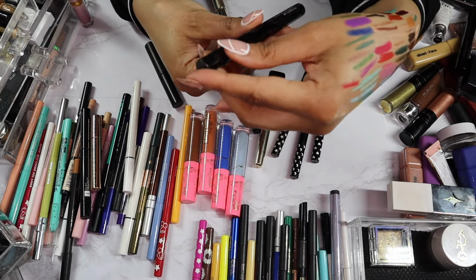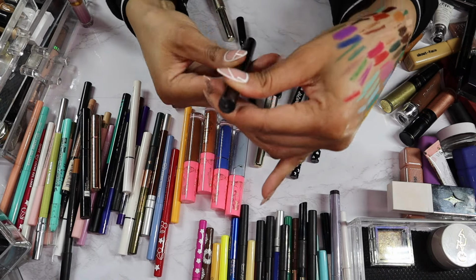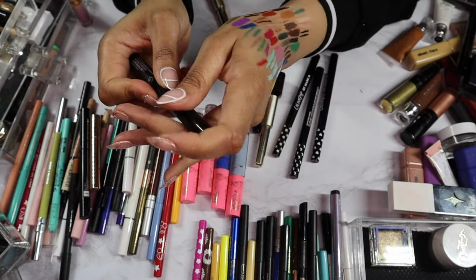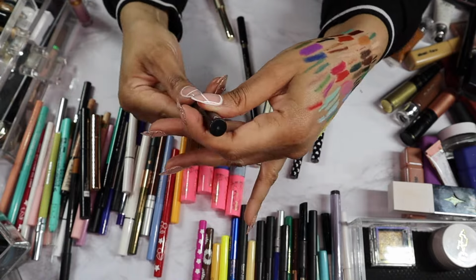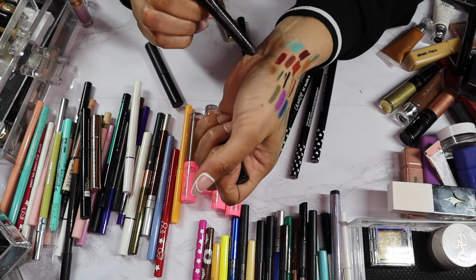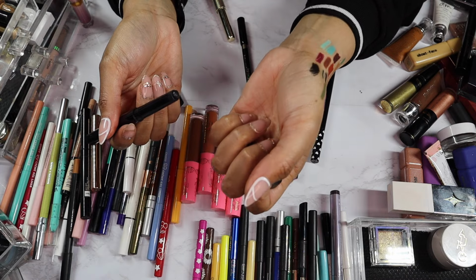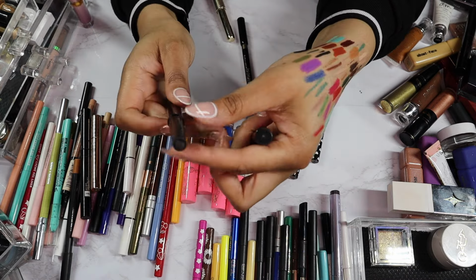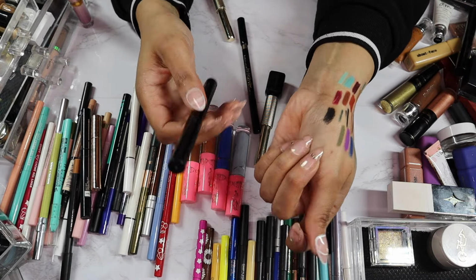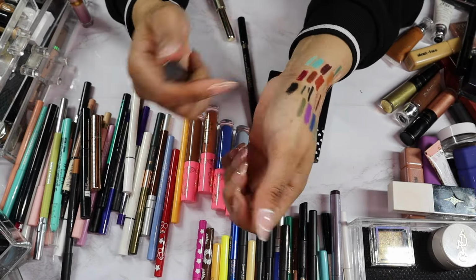This is a Pat McGrath black smudge liner eye kohl. This is just annoying to use and I'm just gonna get rid of it. It's really thick and wide. I mean, it's a smudge liner, so I get it. I did use this as a base for a really pretty smoky eye and I really liked it, it worked really well. But yeah, I'm gonna keep it. Only reason I'm keeping it is because it is quite functional. I don't love these types of products, but it does come in handy.